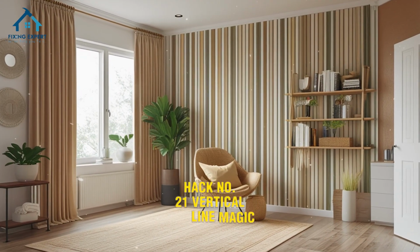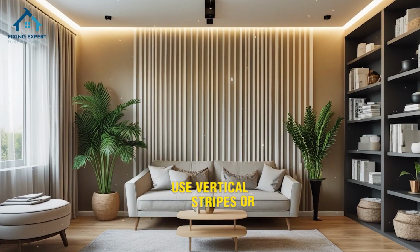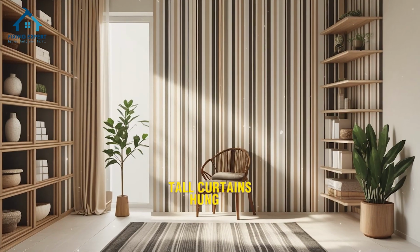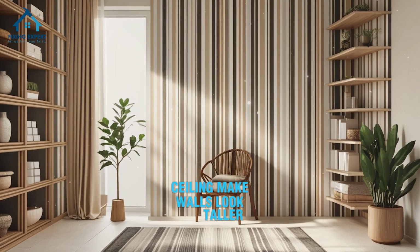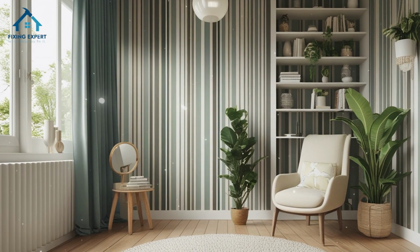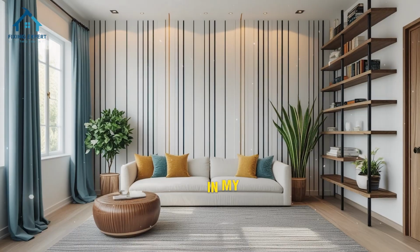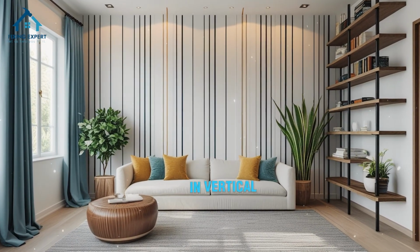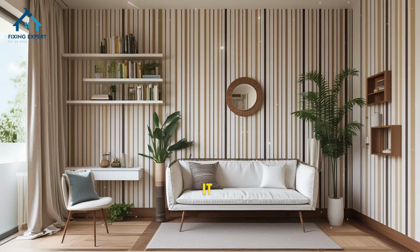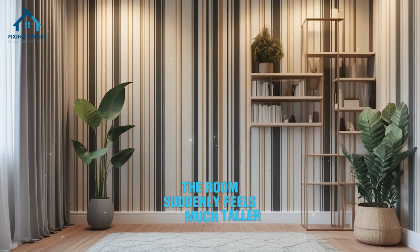Vertical line magic. Want your ceilings to feel higher? Use vertical stripes or patterns. Tall curtains hung close to the ceiling make walls look taller. Bookshelves that go all the way up draw the eye upward. Even a tall, skinny plant can make a room feel higher. In my small bathroom, I added thin vertical trim to one wall. It costs less than $20, but the room suddenly feels much taller.